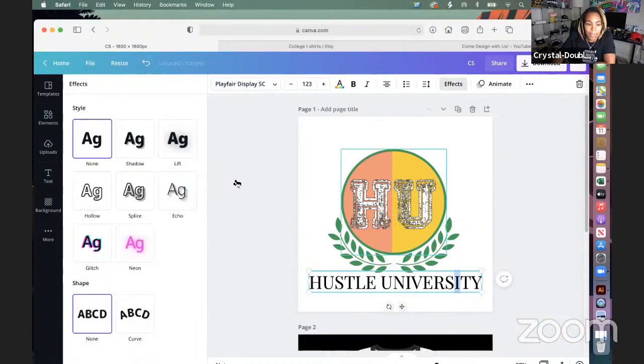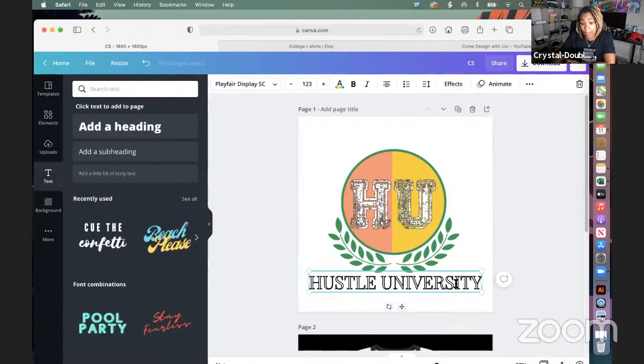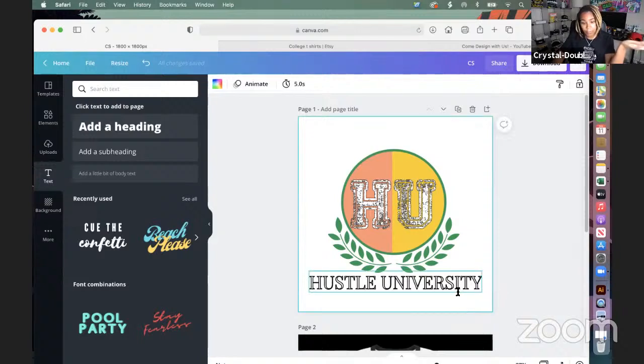And I'm going to add an effect to that. I'm going to make it hollow because when I was researching, I found a lot of the shirts right now have that outline look. So that's what we're going for.